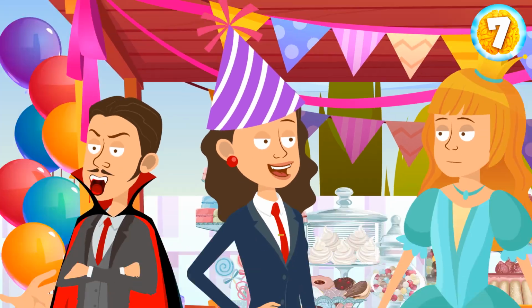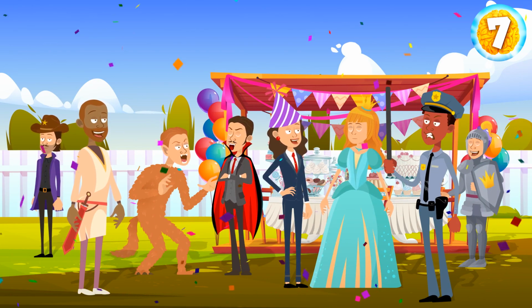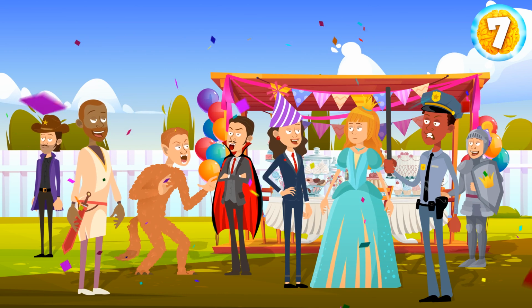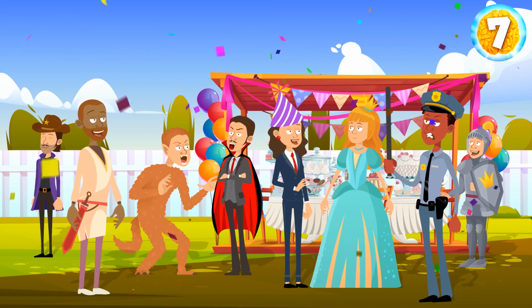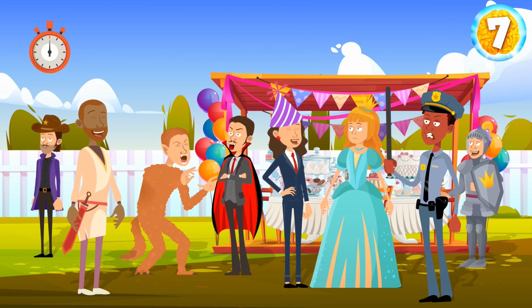Brittany was having a costume birthday party. A detective came in the middle of the celebration, saying he's looking for a robber who must be there, pretending to be a guest. Take a look at the people and say who the detective's main suspect was.